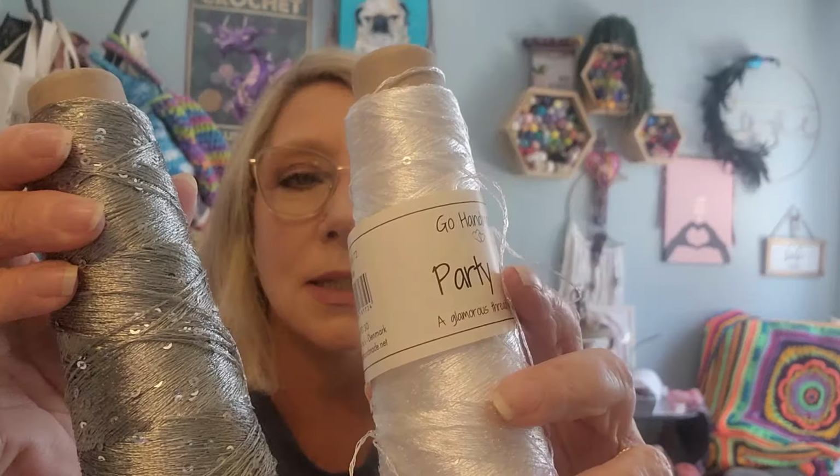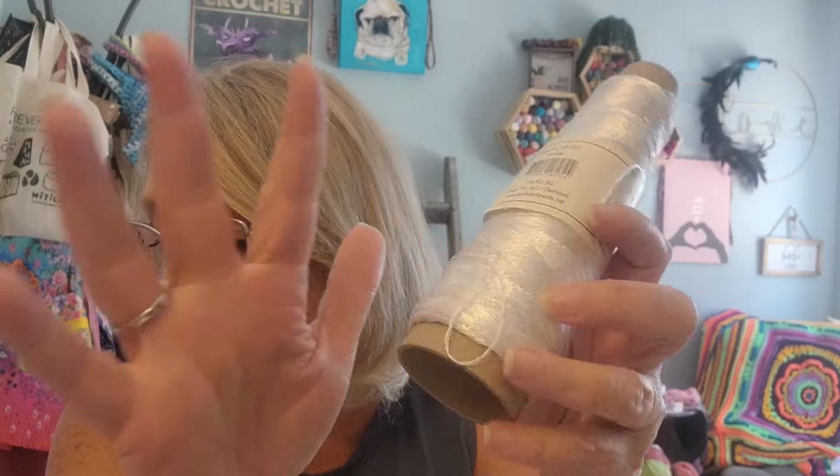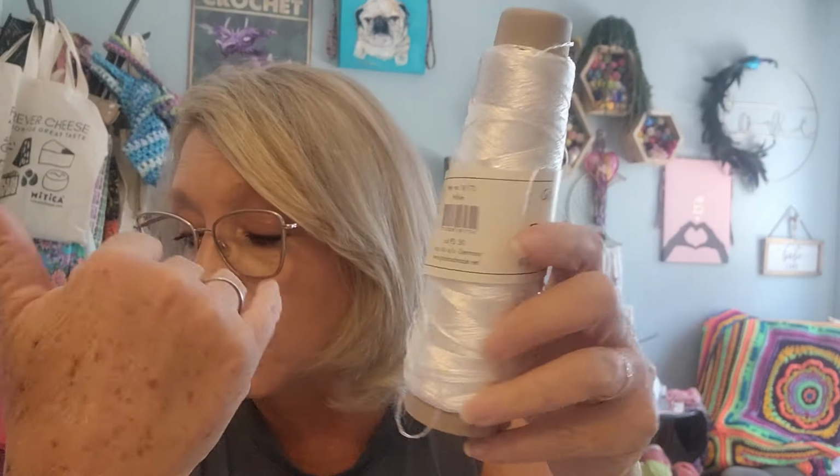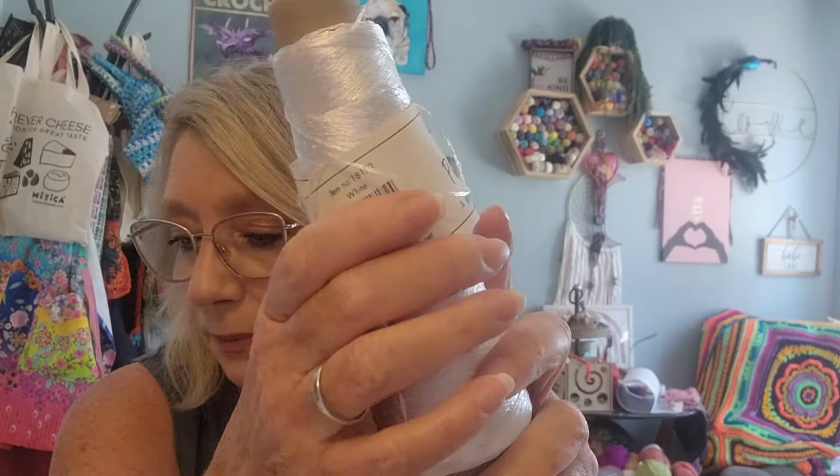Then I also got this, which is the same as this, but in the white with the little sequins in it. And I thought, if I need white somewhere, I could use it on the bubbles. I could use it just somewhere else here or there. Not really sure.